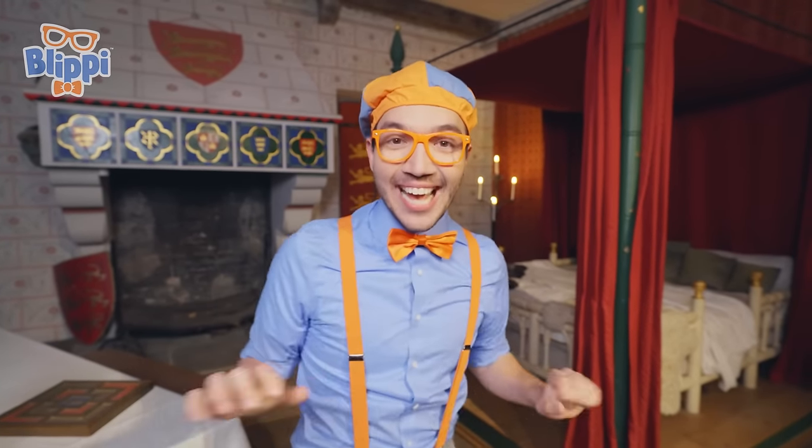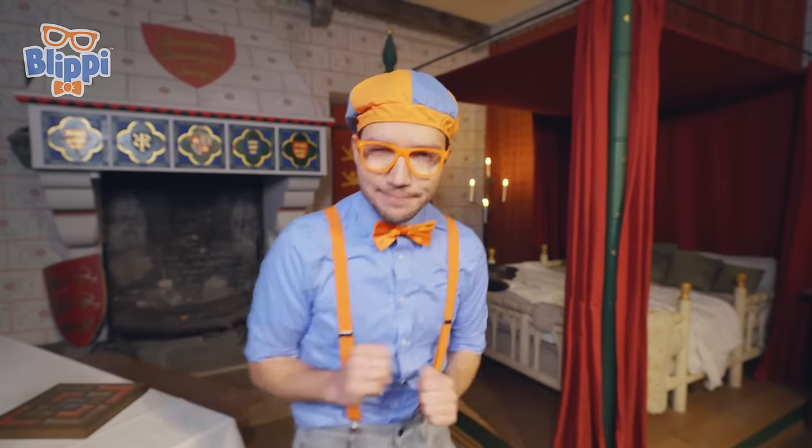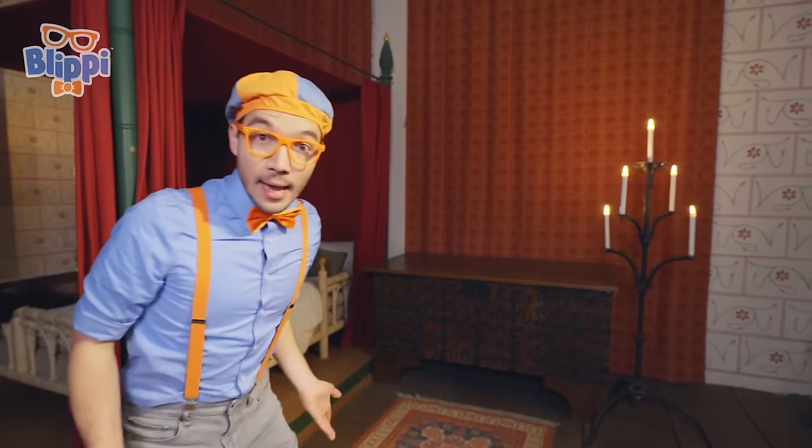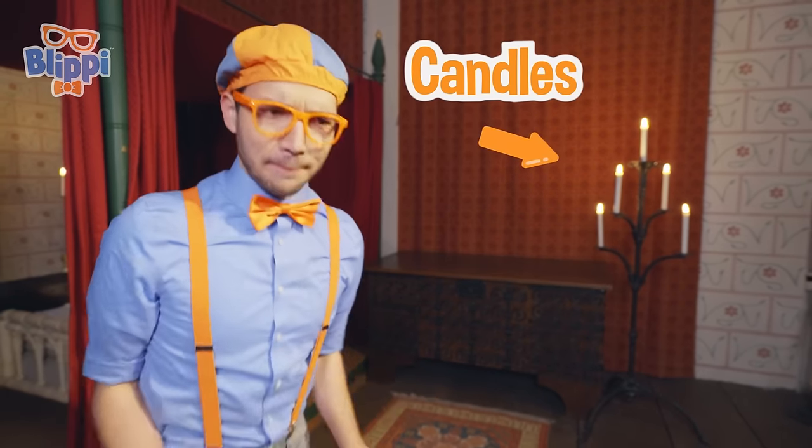Whoa. Yeah. And this bedroom was from a really long time ago. It's a little different from a bedroom you might have today. Well, look at this. Do you see what this is? Yeah, they're candles. Back then, they didn't have lights or electricity. You couldn't flip a switch. No, they had candles. And that's why it's a little bit dark and a little bit spooky in here.